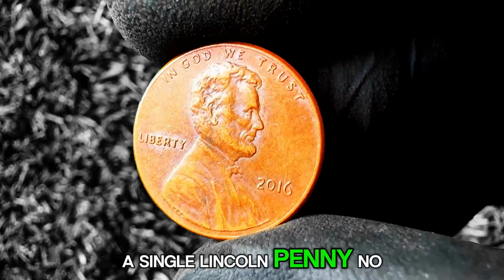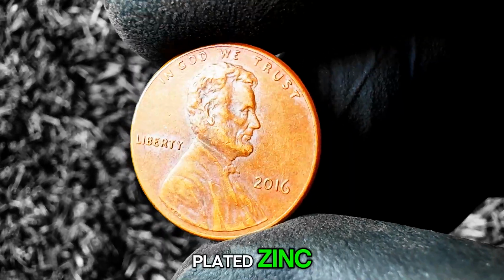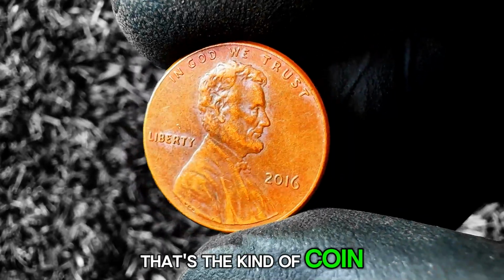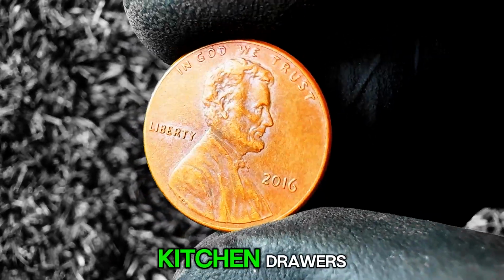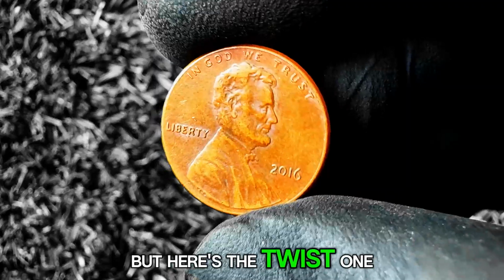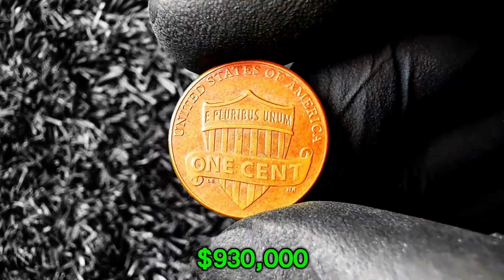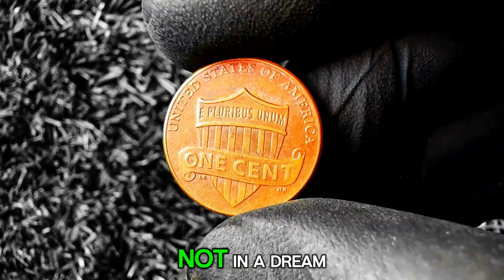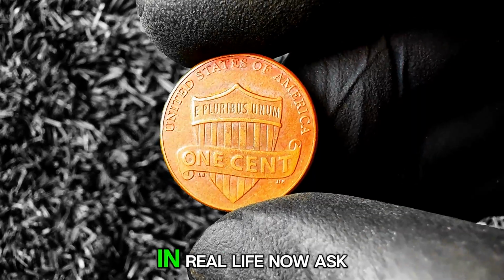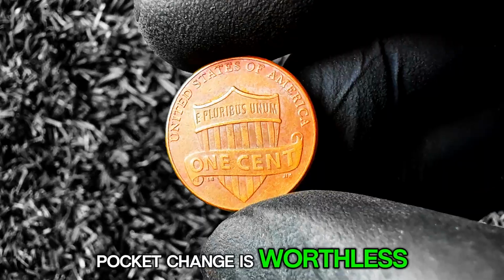A single Lincoln penny, no mint mark, no fanfare, just plain copper-plated zinc. That's the kind of coin that blends in, gets passed around, forgotten in car seats and kitchen drawers. But here's the twist: one of these overlooked pennies recently sold for an astonishing $930,000. Not in a movie. Not in a dream. In real life. Now, ask yourself, do you still think your pocket change is worthless?